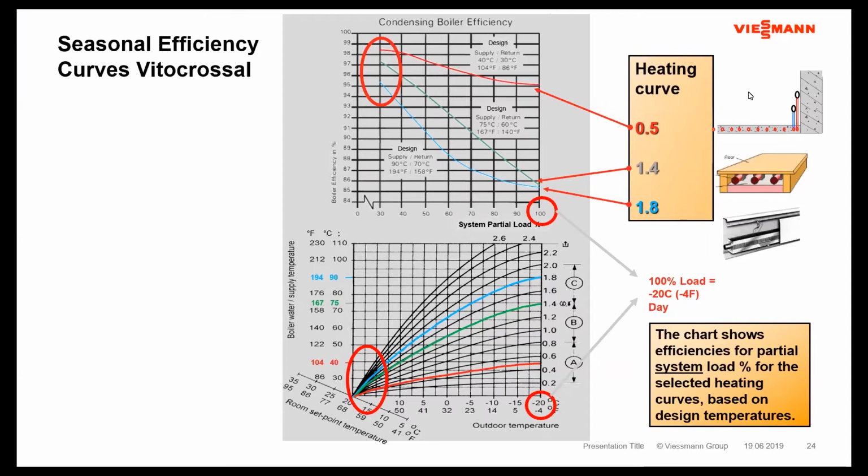And the high mass radiant system is way up here. It supplies at design about 104 degrees Fahrenheit or 40 C water, and of course a little bit lower as it gets warmer outside. But the change is very minimal in the high mass system. So you can see it goes from about a 95% efficiency, and jumps up to about 98.5%. So about a 3.5% difference in efficiency from design to shoulder season.